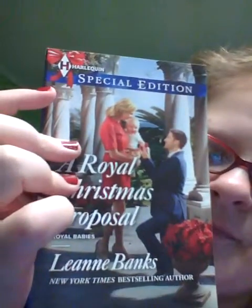So this is a Harlequin special edition book. It's A Royal Christmas Proposal by Leanne Banks, and this is what it looks like. I didn't really like Harlequin books, but the cover of this book really stuck out to me, and it's 12 chapters long plus an epilogue, so it's 13 chapters in total if you count the epilogue. The chapters are 10 to 13 pages long, and I really like this book. It's a book that I really, really enjoyed.